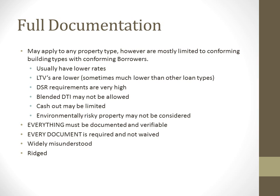The neat thing is these loans will generally have lower rates. The cash out will be extraordinarily limited. So if you have a borrower that says, I need $1 million cash out on my multifamily property, those are generally very difficult to place with Main Street banks. Everything must be documented, and every document is required and not waived. Most of these loans are very widely misunderstood. They're rigid, and quite frankly will force people right out of the business because they're so terrible to get completed.